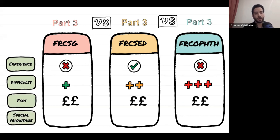The special advantage of Glasgow, as I told you, is the multiple test centers, so your chance of getting accepted for the FRCS Glasgow is higher. And also they are now considering an online exam due to COVID-19, and those who have their exam postponed due to COVID-19 will have the chance to sit this exam online, but this will be in January, and we still don't have any idea about how this online exam looks. But I don't think that this will be a permanent change.